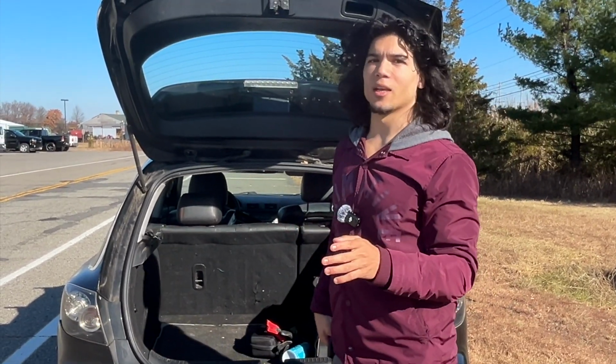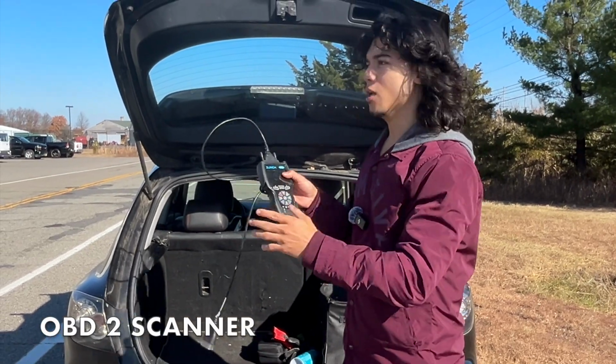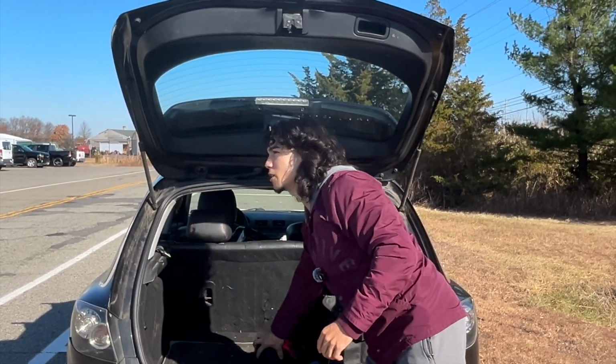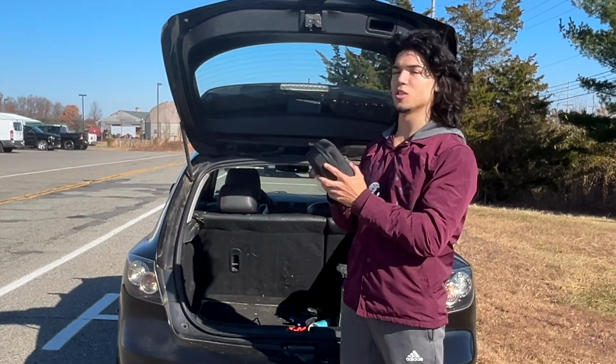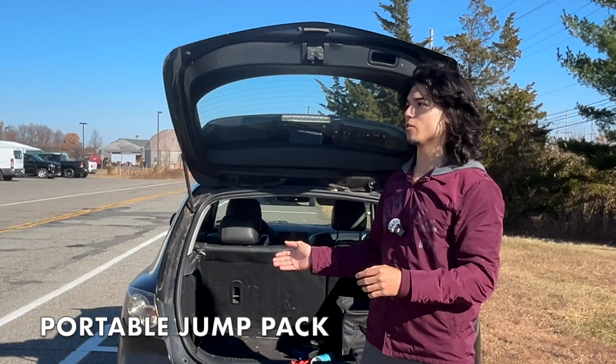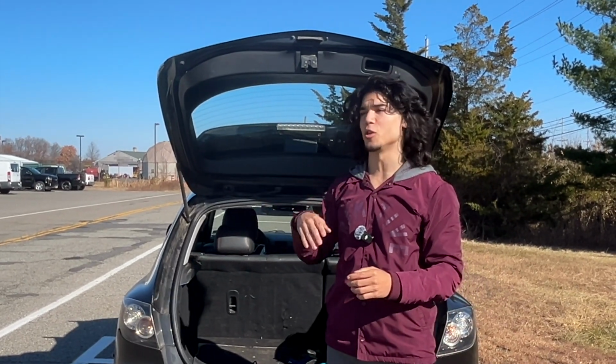One of the most important things I think you should bring is an OBD2 scanner. That way you can be able to diagnose the vehicle and get a better judgment on what might be the issues. The second thing I like to bring is a jump pack. We have one in here, but most of these sites will have a jump pack for you to use.